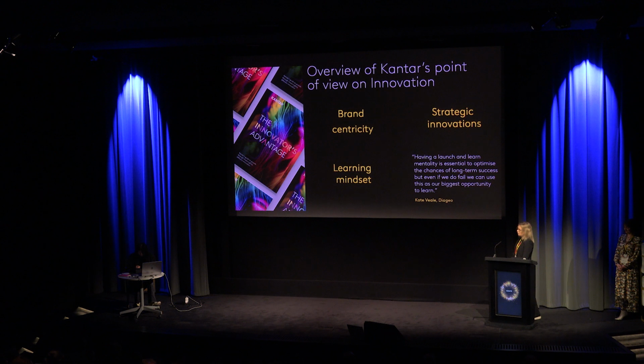And building on that point around a learning mindset, it's really important to continue that journey out into market, continue to learn how your consumers are reacting, responding, not just the financials, but what actually is your innovation, how are people receiving it? And this is put beautifully by my colleague Kate at Diageo. Having a launch and learn mentality is essential to optimise the chances of long-term success. Even if we fail, we have this biggest opportunity to learn.